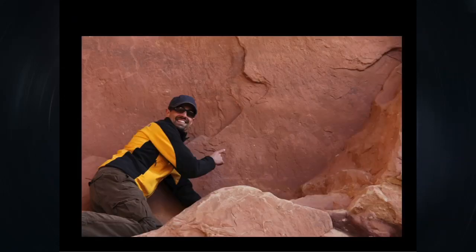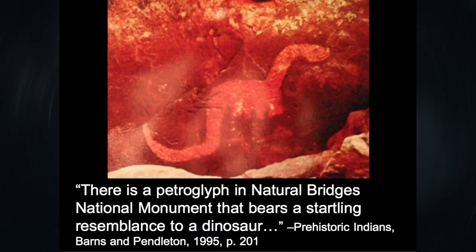Now, there's an image right here that I'm pointing to, and I'm putting a contrast to it. And this is exactly what this thing looks like. I'm just putting a contrast to make it pop out. That's it.